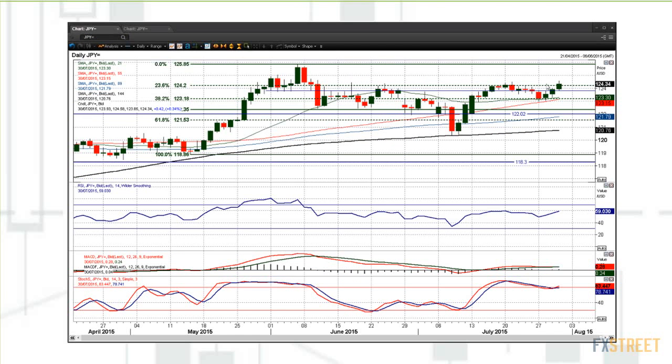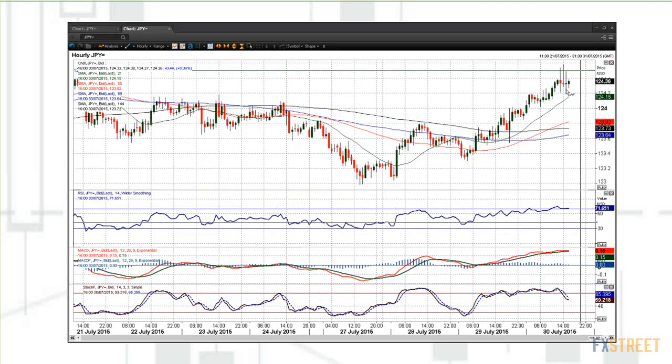Right, so what you have seen is, again, a very slight attempt to break out. 24.58, 24.48 was that high back on the 21st of July. And it's just tried to break out today on that GDP data, I'd imagine. Yes, on that GDP data, but not quite making it yet.